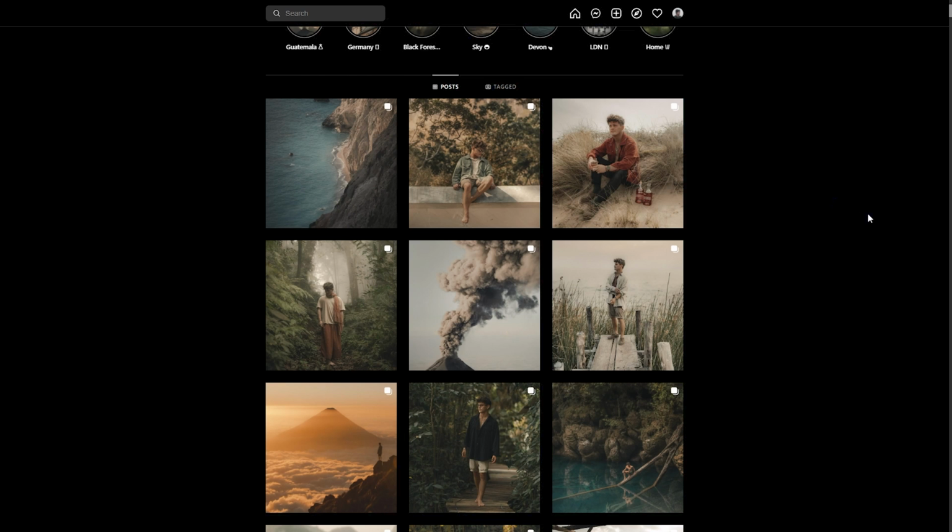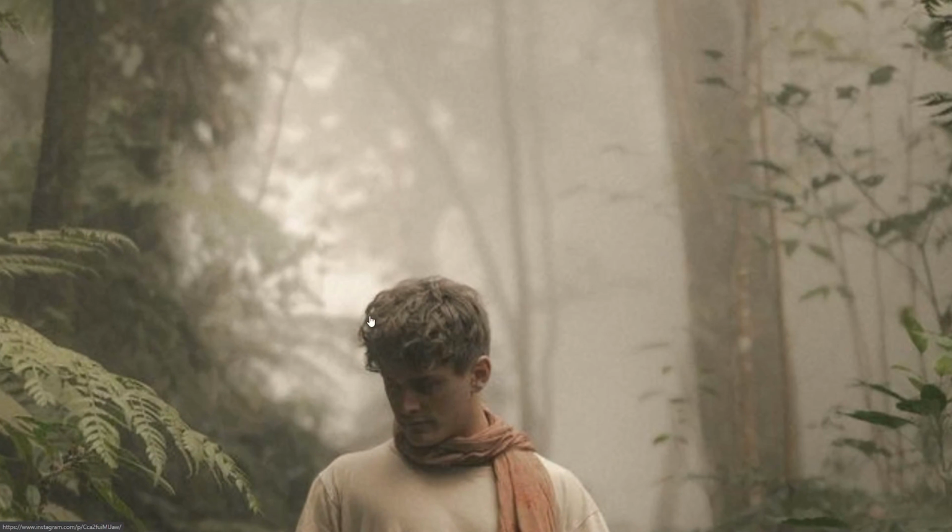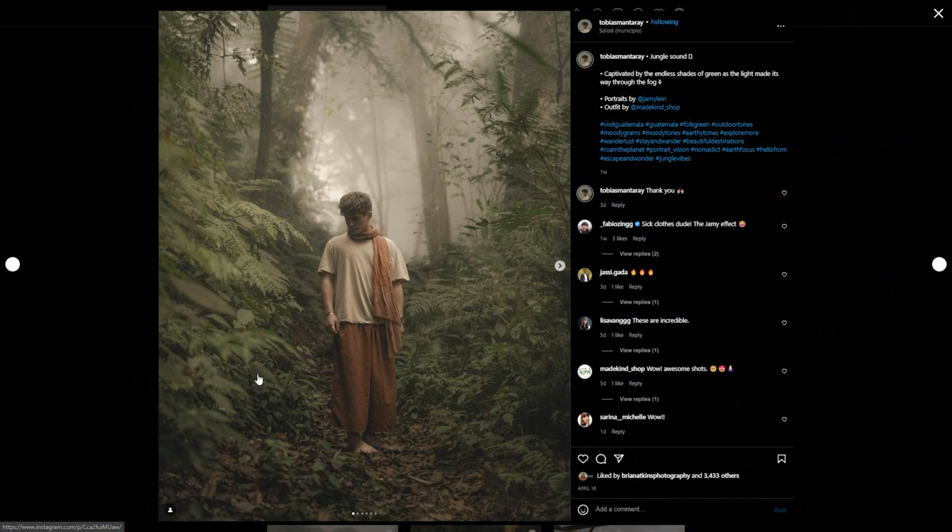Now next, let's talk about the color grading. If we click on this image, the first thing that we can notice is that it's a very warm image. It's a very warm image because he adds some brownish tint into the shadows and into the midtones, but not into the highlights. The highlights over here, which are the brightest parts of the image, don't have any cast to them, but the midtones and the shadows, surely they do.